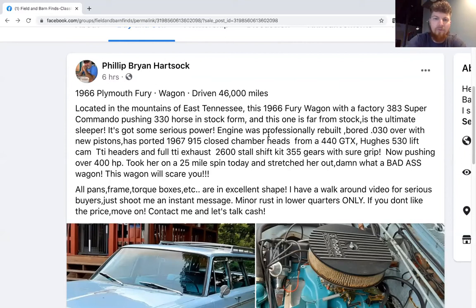This thing has a 727 transmission. That's a great automatic transmission from Mopar. They put that behind big blocks and stout small blocks like the 340. It's got 355 gears and Sure Grip. Sure Grip is the Mopar posi traction, 2-tire burnouts for this car.